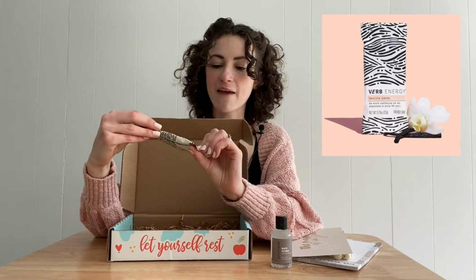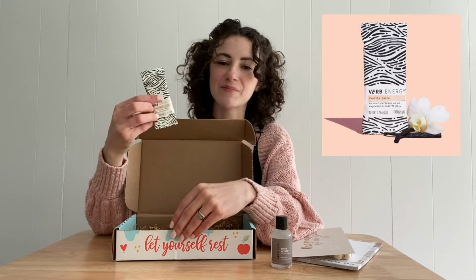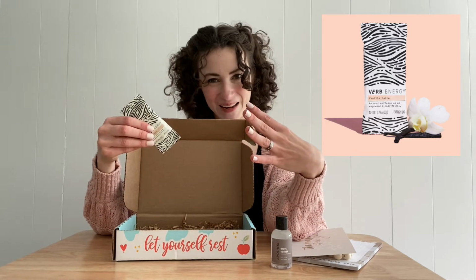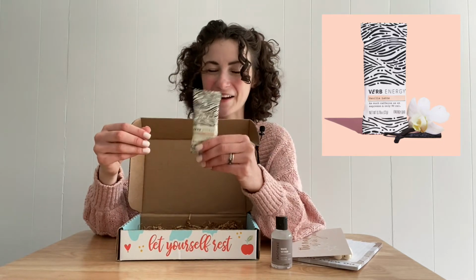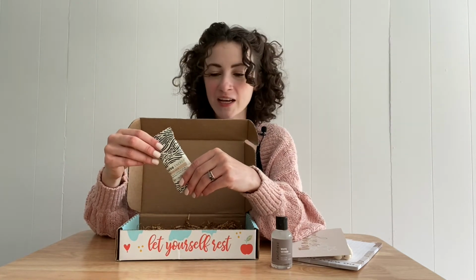And then of course we have our treat. This month it is a Verb energy bar. The flavor is vanilla latte. Sometimes you just need a little something extra to get you through the end of the day, especially at the end of the year. So that is everything that comes in our neutral and natural crate.